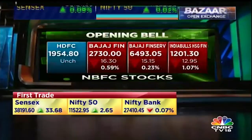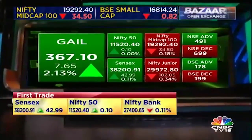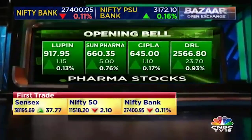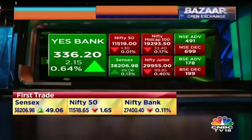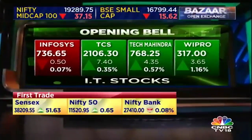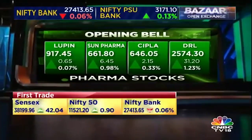What's in the green then? GAIL is in the green, 2.5. Wipro, yes, 1%. And we discussed that even with our technical experts, with our F&O expert. Sun Pharma is up. So pharma stocks, Sun Pharma, DRL are the two stocks I can see in the green. Yes Bank has seen a little bit of short covering, probably ITC as well. HCL Tech, Mahindra among the tech stocks are joining the green brigade. Oh, as is TCS. So I think tech is largely in the green. So is Pharma largely, Cipla, Sun Pharma and DRL. Otherwise, there's just Reliance to give the green brigade some strength.